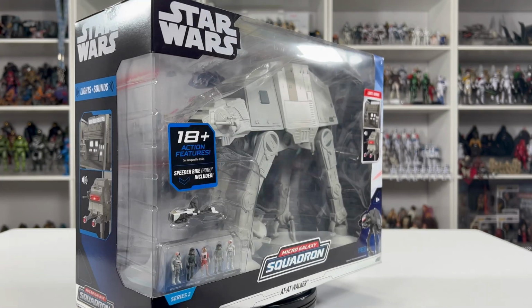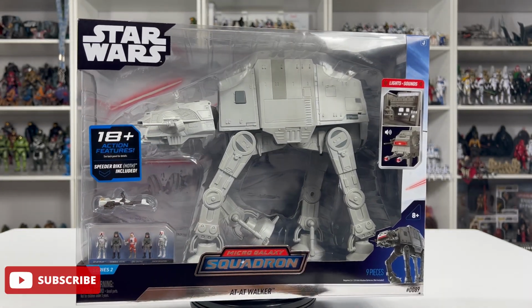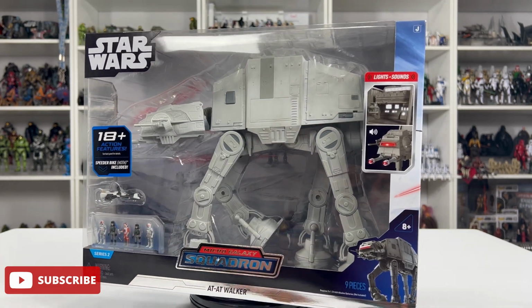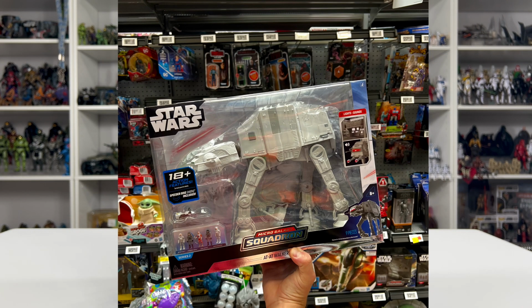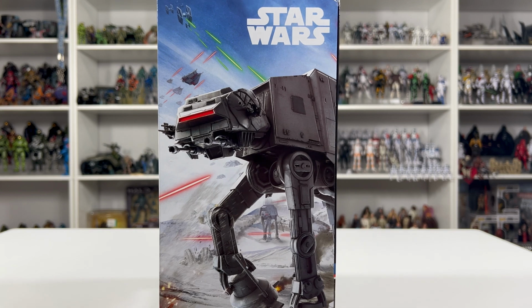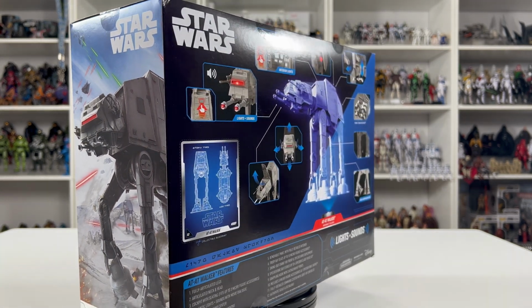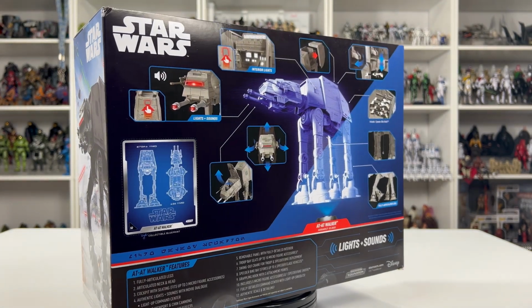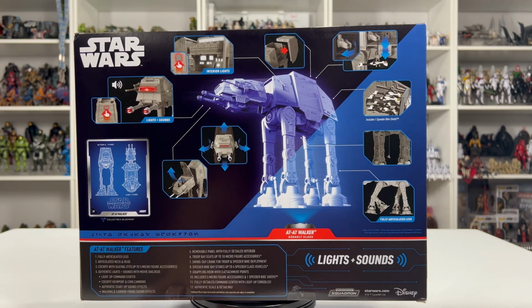This is a beast of a figure, as it should be. The LAAT is not only hitting Walmart stores, but Targets as well. So I ended up finding this a few days after the Imperial shuttle, but I was on a vacation, so I couldn't unbox it or anything like that, so I had to wait. But now, as I'm filming this, it is July 24th, and people are now finding it at Target stores. So Targets are now doing their summer resets, or at least they're prepping for it. So we're seeing a lot of new product hitting the shelves.